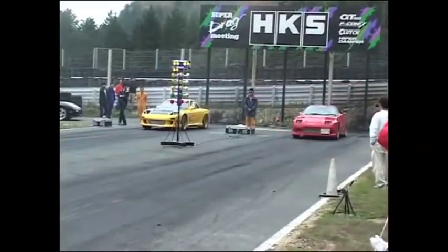It's up against another Steelway RX-7, which should be familiar to HBI fans by now.